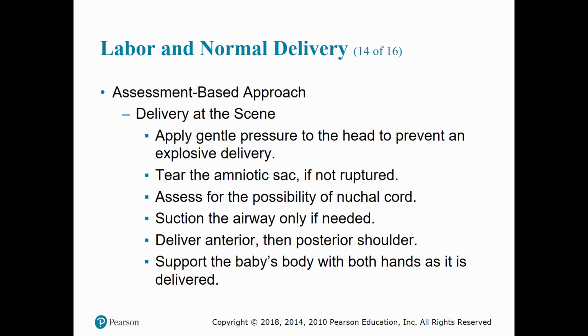The amniotic sac will appear as a membrane with fluid between it and the baby's head. If it is not ruptured, this is when you want to tear it. All you're going to use is your fingers to rupture the sac and tear it away from the head and face as it appears.